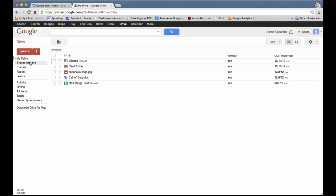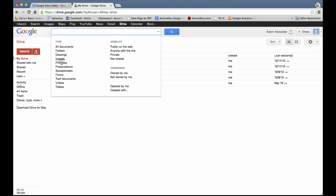One thing that Google Drive does really well is there's so many ways to find your files. So you can see I can search up here at the top, and the search is very, very powerful here in Google Drive. Definitely more powerful than in Dropbox. But I also have all these other options over here on the left where I can sort my documents. I can just look at PDFs. I can just look at images, just look at files that are private, just ones that are shared with me, opened by me. So I really have a lot of power in terms of filtering through my views here in Google Drive.